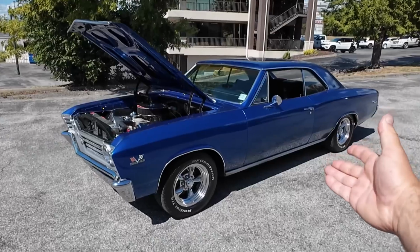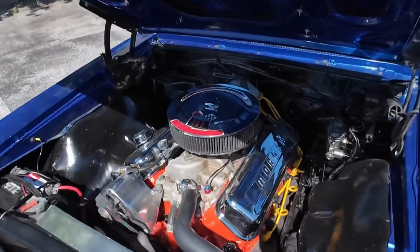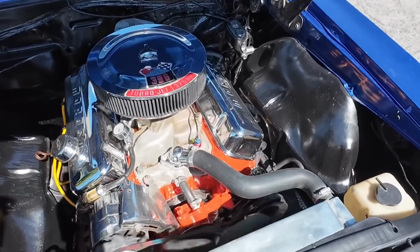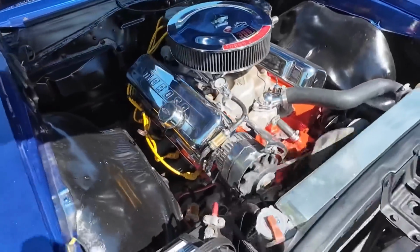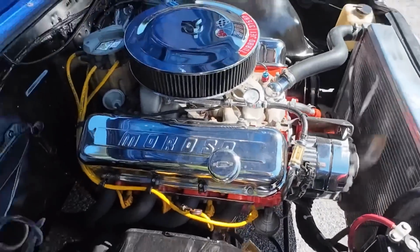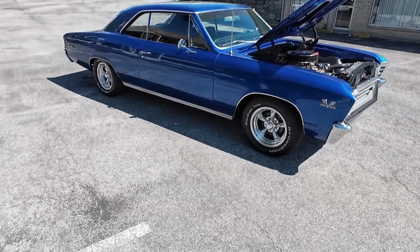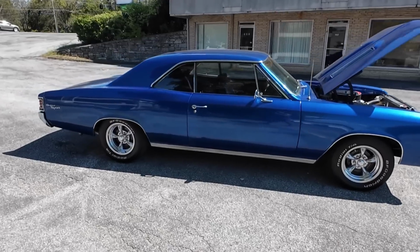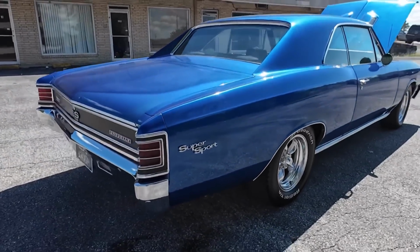Today's test drive is a 1967 Chevy Chevelle. This one's got the 396 under the hood. Looks like we got power steering, no power brakes on this one though. Aluminum radiator. Beautiful blue paint. I love this color. Aftermarket set of American racing wheels. Drum brakes all the way around. Got a 4-speed. Dual exhaust out the back.